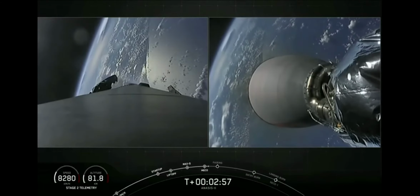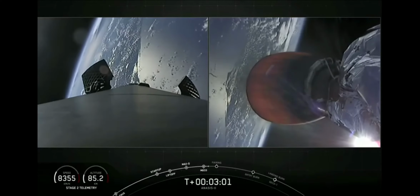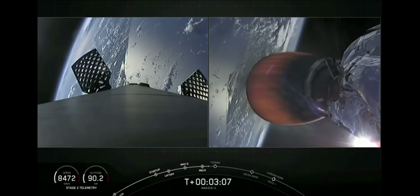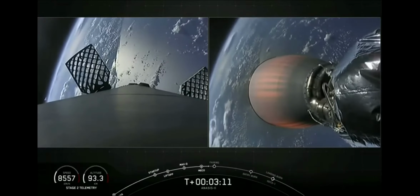The view on the left screen, you can see the large titanium grid fins now slowly opening. That begins about a 2-minute period as we slowly rotate the first stage around to get it ready to come back through the atmosphere and land on the drone ship in the Atlantic off the east coast of Florida.